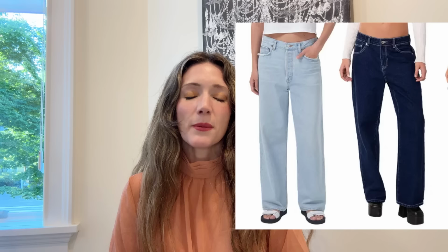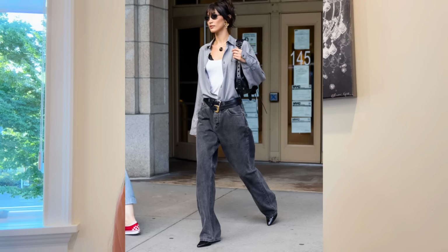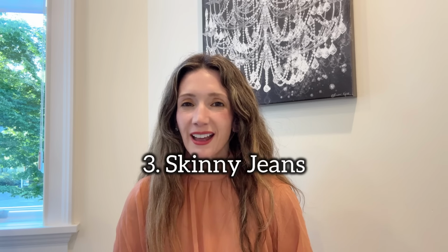It's not about wearing crop tops either. You can wear a button down or you can wear a bodysuit and really lean into that lower rise jean trend. Depends on the publication, and I read almost every fashion publication there is, but I can't ignore the fact that skinny jeans are always mentioned in some way, shape, or form.